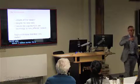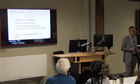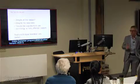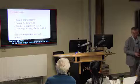And the major European program, which is currently called Horizon 2020, is on an even bigger scale than that. So vast amounts of money are going into funding research and development in this area.